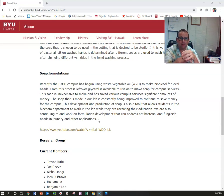We've always been kind of promoting this a little bit because the university doesn't use this soap. It's only the cafeteria on the university, right? So the whole university could be using it if there was somebody to kind of spearhead that operation and take it to the next step. So we're always interested in trying to see if somebody could do that for us.